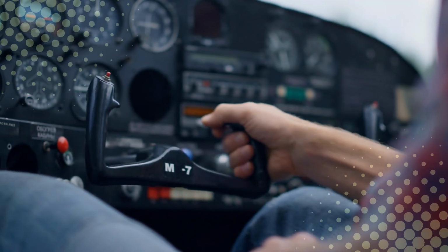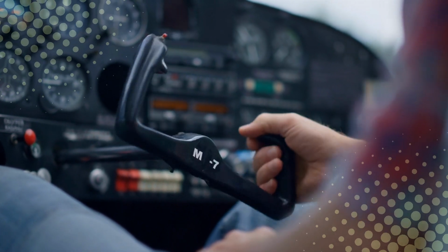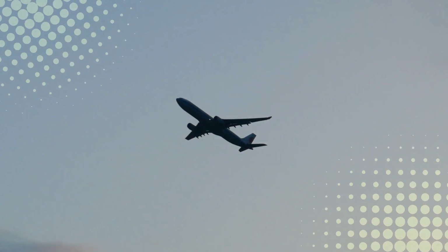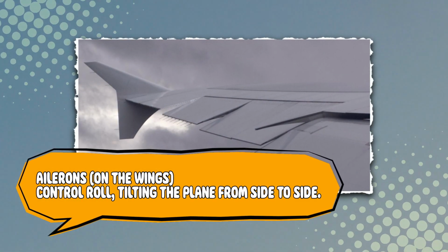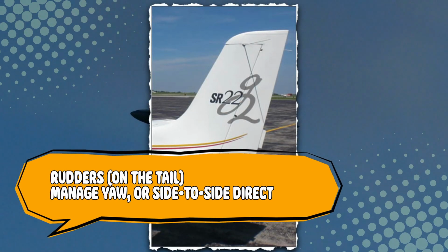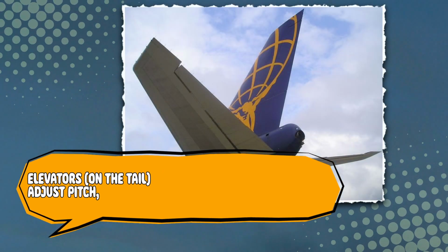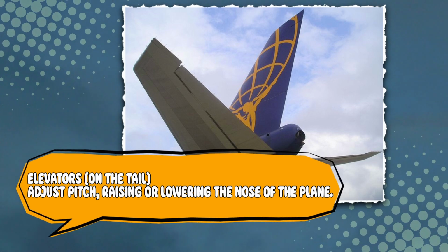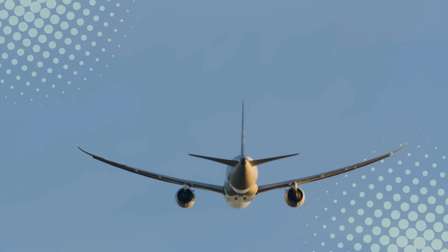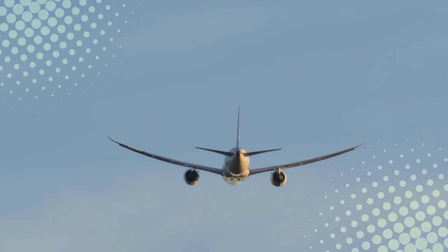Staying in the sky is one thing, but steering and keeping the plane stable are just as important. Pilots use special control surfaces to maneuver the plane. First, ailerons on the wings control roll, tilting the plane from side to side. Second, rudders on the tail manage yaw, or side-to-side direction. Third, elevators on the tail adjust pitch, raising or lowering the nose of the plane. These controls allow the pilot to make smooth turns, climb higher, or descend, ensuring the flight stays on course.